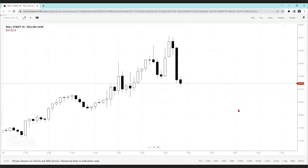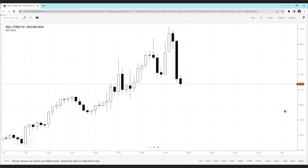Would have liked to have seen this move faster down than it did. And I kind of am thinking, why am I not just still short the NASDAQ? S&P making new lows on the day. Dow is following suit. Brilliant.